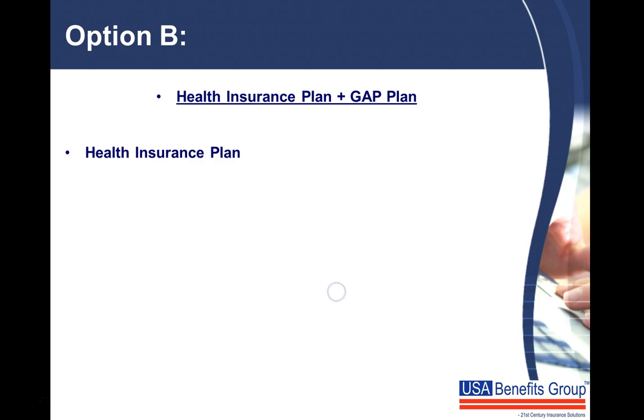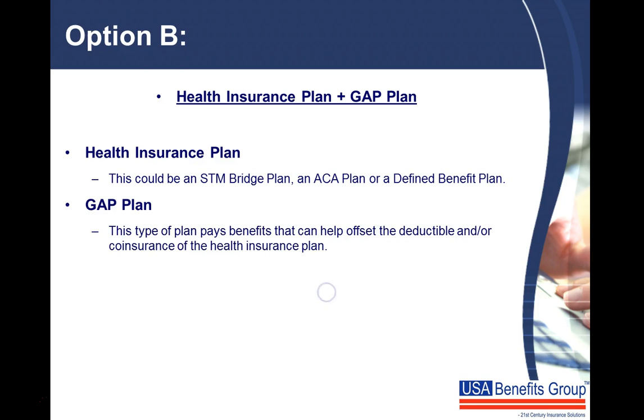Option B is, of course, your health insurance plan, which is that same foundation. And then we're going to add to that a gap plan. This is a plan that pays benefits that can help offset the deductible and/or the coinsurance of the health insurance plan. Really, any other out-of-pocket expenses, it can help offset those.